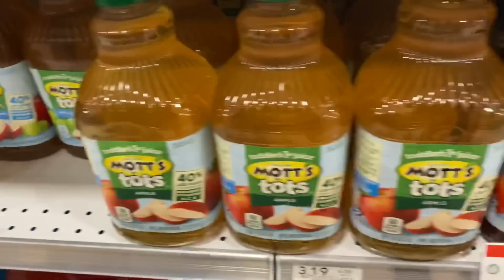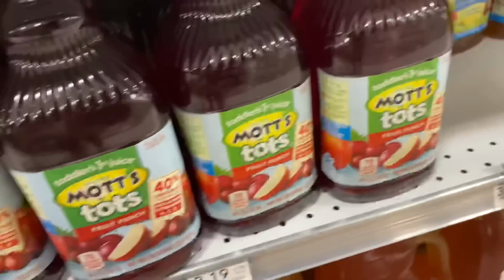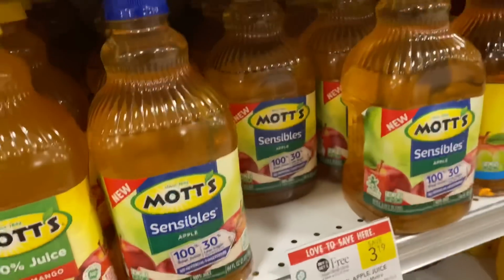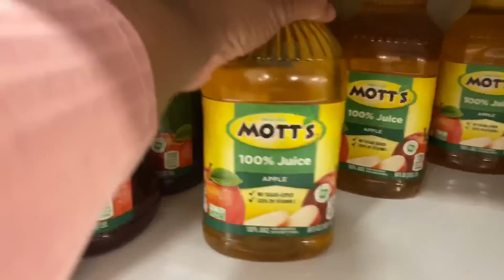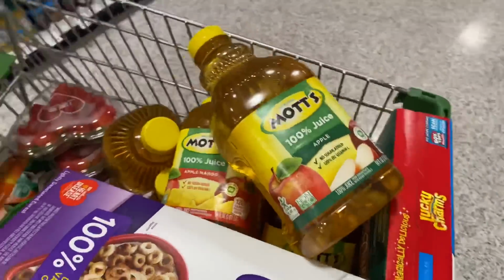I'm lying. I'm not going to get that. We'll get this kind. It's like 40% less sugar. I don't know, my kids are going to like that. My kids like sugar. They're used to sugar. We'll just get 1 regular apple. Another one of these. And my camera is about to die. So we're just going to go to the register now.